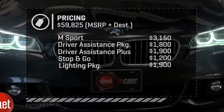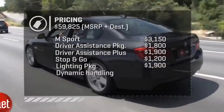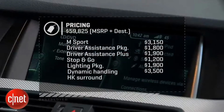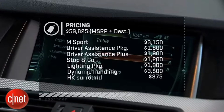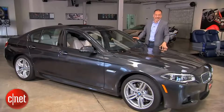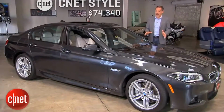The lighting package for $1,900 gets you LED headlights and automatic high beams. If you want adaptive suspension, that's the dynamic handling package for $3,500. Harman Kardon surround sound, $875. I'll pass on the Bang & Olufsen for $4,500. And a slick BMW iPad holder for the back of the front seat, those are $190. I'd throw in one of those for sure. Now we're talking the low 74,000s.